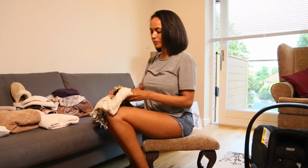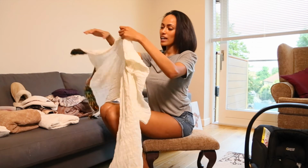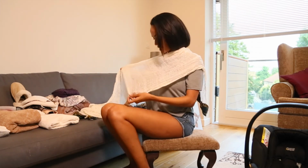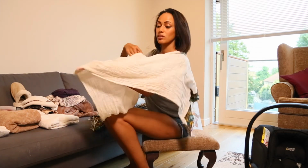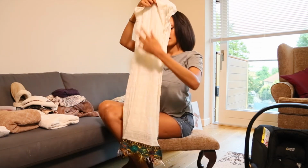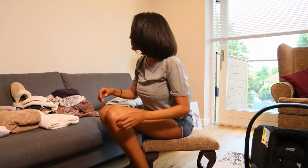For breastfeeding, I had this. It's a traditional Eritrean scarf. It's beautiful. It's not too thick, so I can still see my baby when I'm feeding, and he can still breathe. So this is a nice little homemade breastfeeding cloth, I guess. That's Eritrean and Ethiopian tradition. That's beautiful. I love it.